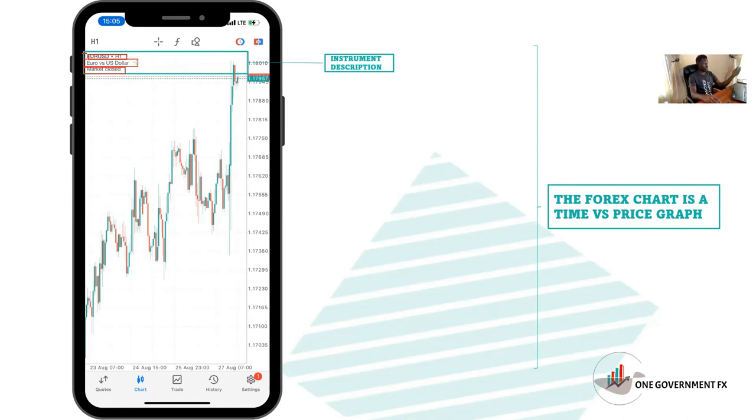So this is some of the things you see on MT5, but you don't see this on MT4. On MT4, the most you can see is maybe just the time frame and the pair you're trading, but then everything else is the same. So the Forex chart is the time versus price chart. What this means is that you have the time down here, and then you have the price up here.